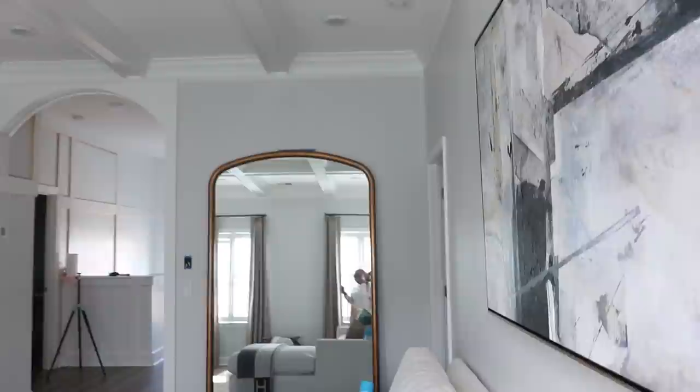A grown-woman situation. Oh my gosh, let me go ahead and wipe the mirror down so you guys can get the whole experience. Was it heavy? Girl, yes, that man was grunting.